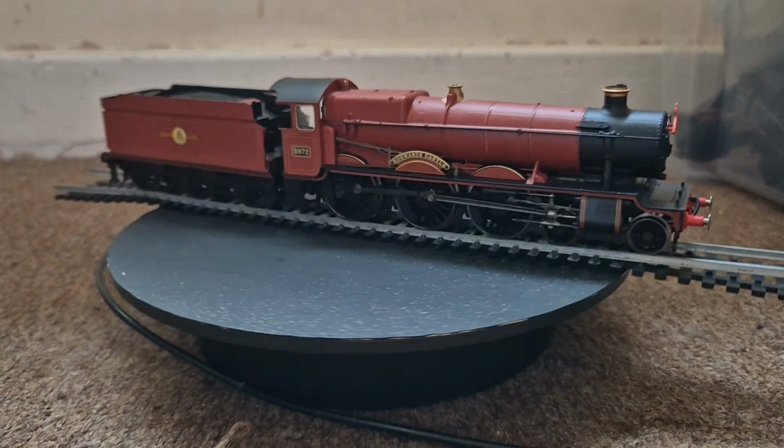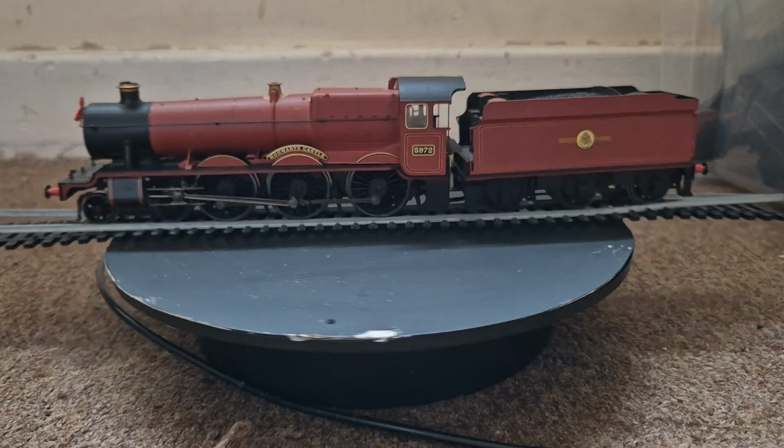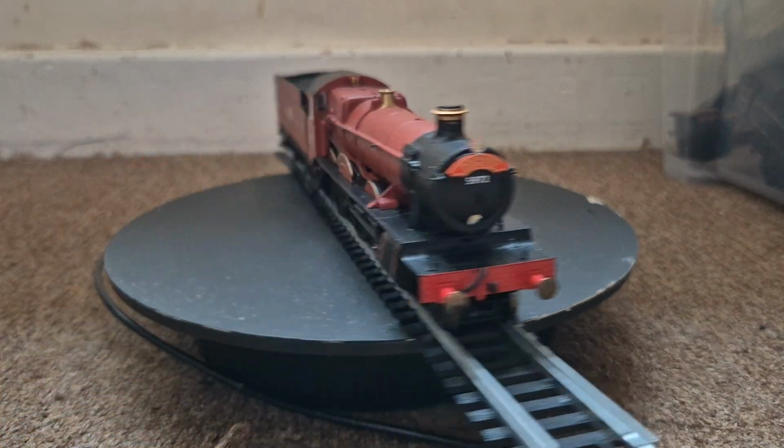Following the conclusion of the Harry Potter series, the locomotive was purchased by the owner of the Bruceton Railway and was used for wizard and magical inspired events.